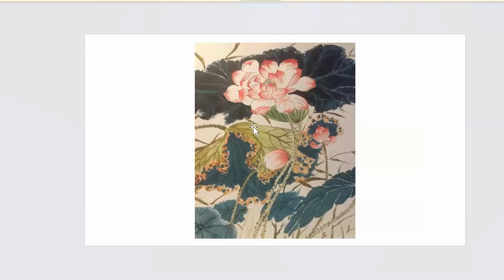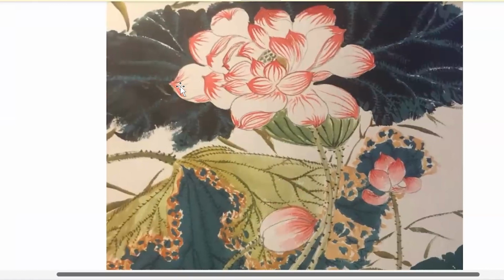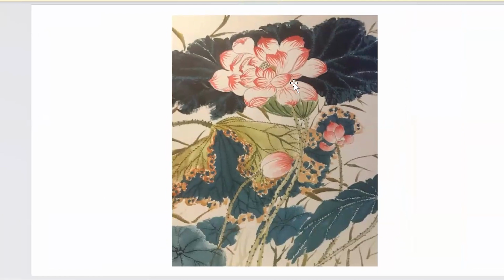In Chinese painting, we have many different ways to do painting. This one is called fine lines painting, because you use fine lines to emphasize the structure of the objects. This one is the lotus flower. I painted this on watercolor paper. This one's a watercolor paper.